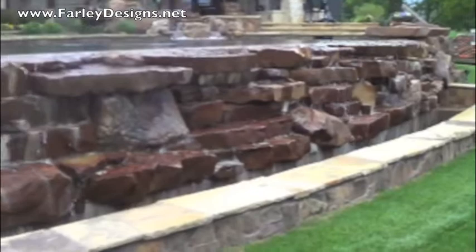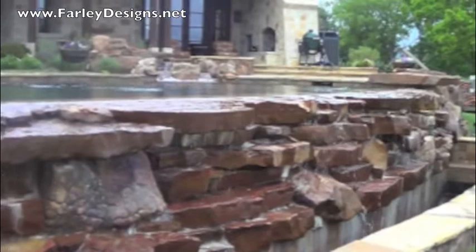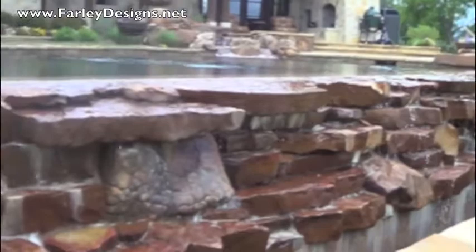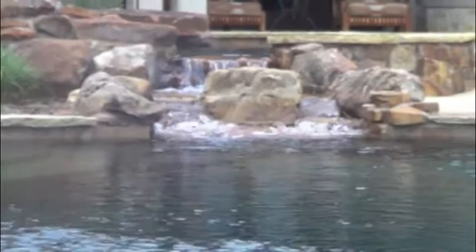And what you've got is a very natural waterfall going across this whole basin. Not a ton of water. We wanted it to look natural. We didn't want it to look like some gushing Niagara Falls. And as you can see, the transition to the spa area and the spillway coming out of the spa, quite naturalistic as well.